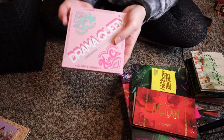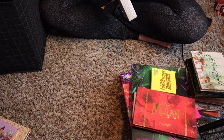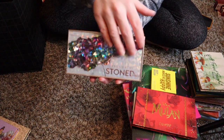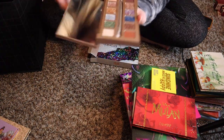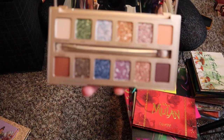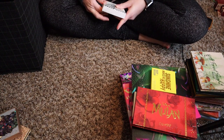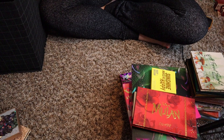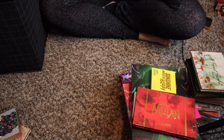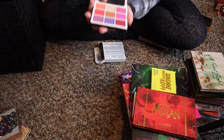Oof, so pretty. We have the Urban Decay Stoned Vibes palette. First of all, this packaging is so freaking cool. Yeah, I think I'm going to get rid of this one. Wait, hold on. I think I'm going to put this in the maybe pile for now, but it's pretty cool. Next, we have some Norvina palettes. I originally wanted to collect all of these, but I don't use ABH enough to justify that. So this is a mini palette. I don't know. We can get rid of this one.